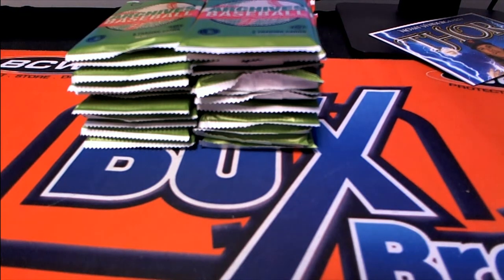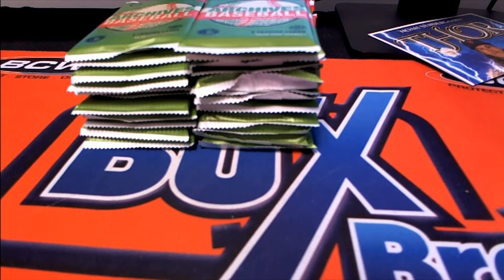Let's go ahead and get to the random and see what happens in the box break. I do want to show this off in pack action right now. These are the autographs that are very much in play to determine the winner of pack action.